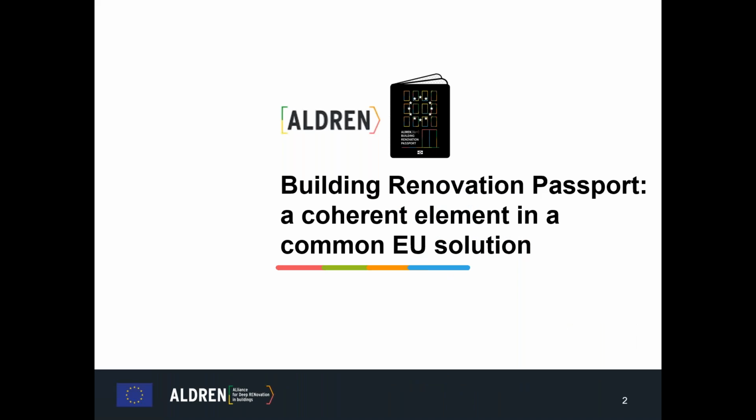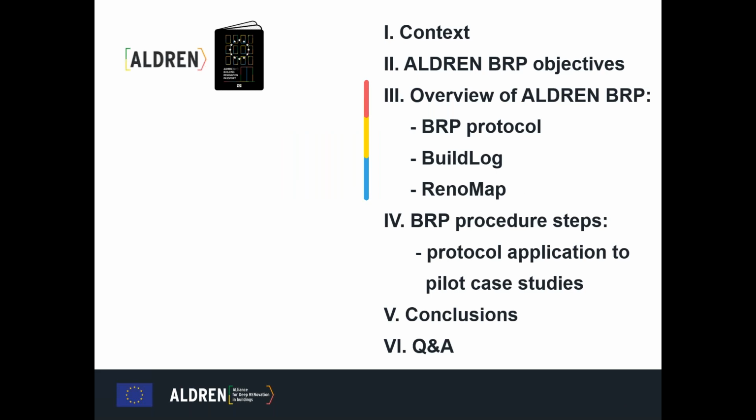Let's start directly with the definition of our ALDREN Building Renovation Passport. After a very deep investigation of existing experience and ongoing initiatives, we would like to create a common element in a common European solution. This is what my colleague Simon and I are going to present.